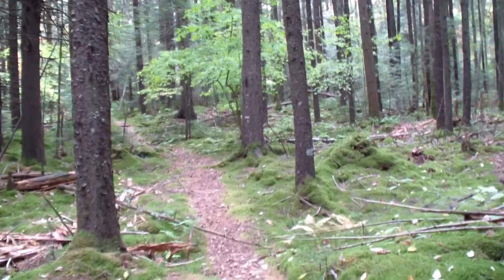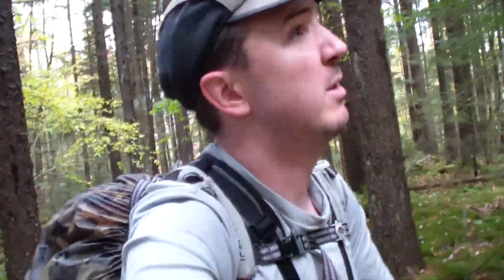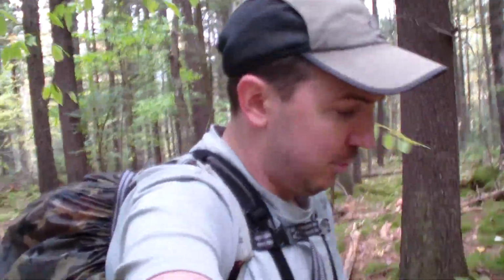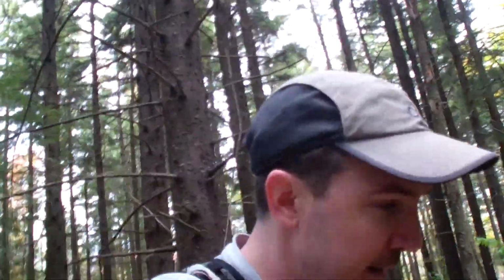Back on the trail here. Had a couple minutes where it was sprinkling a little bit. The skies were a bit darker. It's brightening up now, which is nice, but it was definitely looking like it was going to rain, and then it started a little bit. So I got the old pack cover on. Seems to be holding off now though.